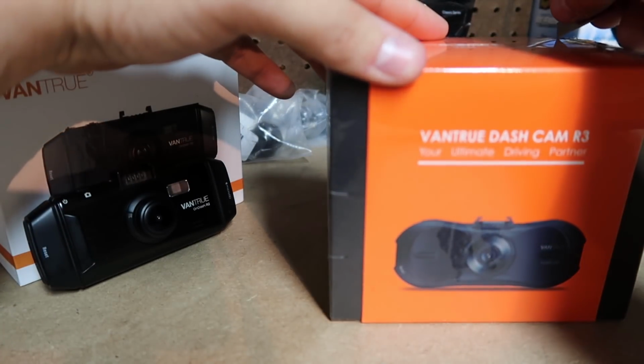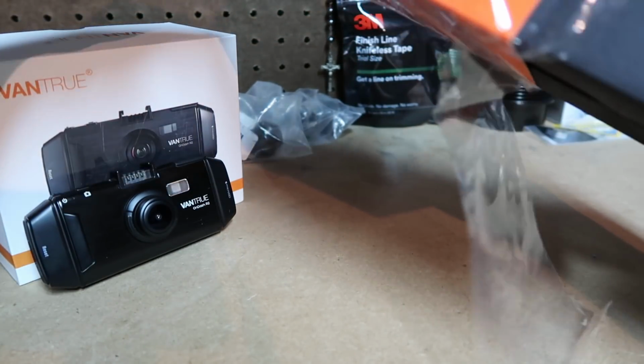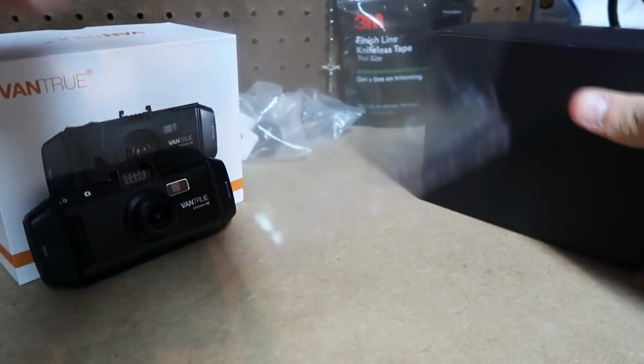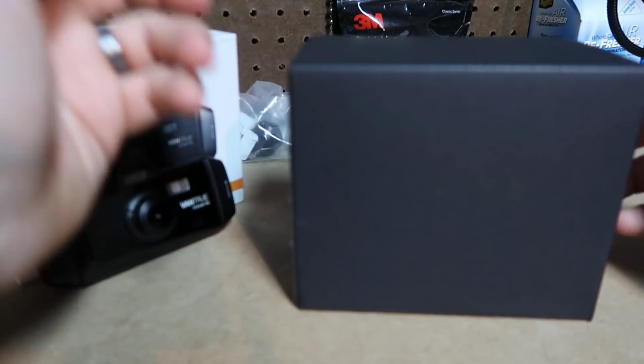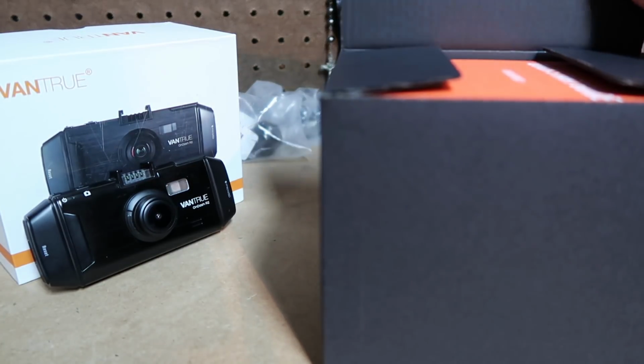Well, as everybody knows, I like to kind of waste my money. This is probably going to be another prime example of that. So this is just a cheap little covering. Crap. And we got a regular black box. Not even as nice of a box.